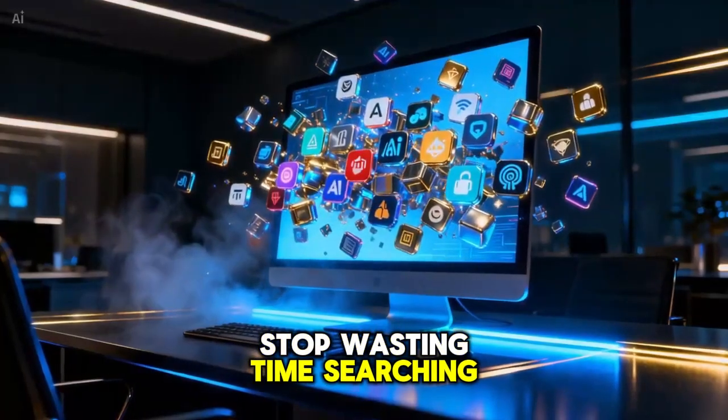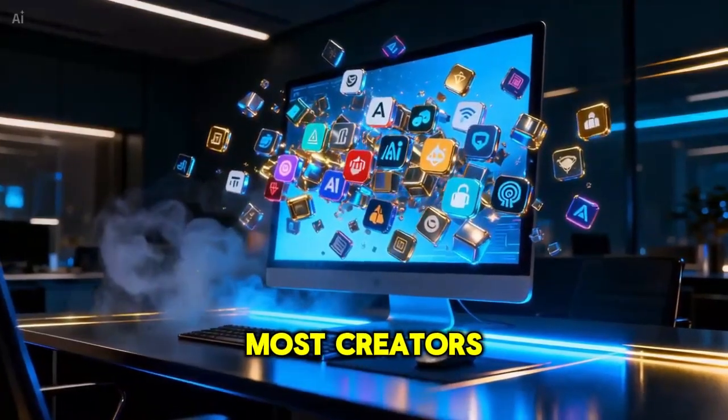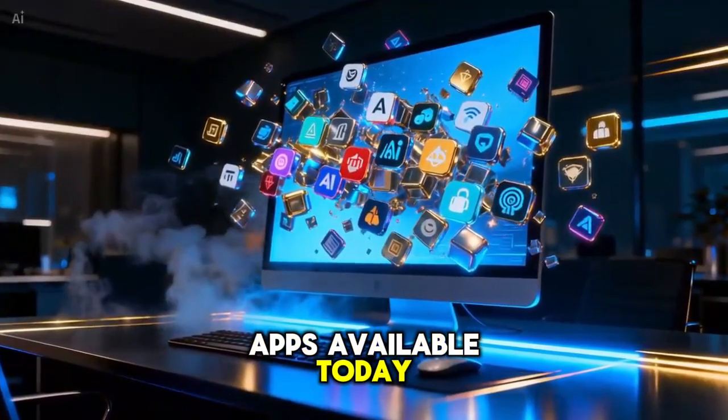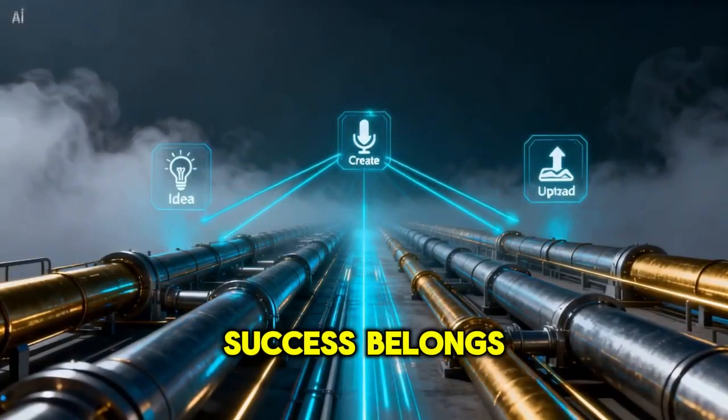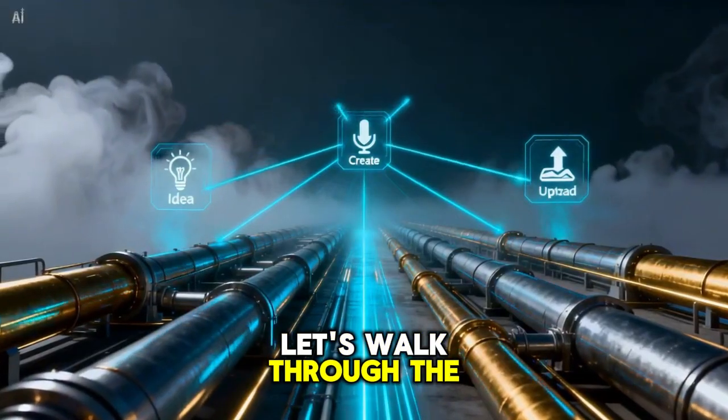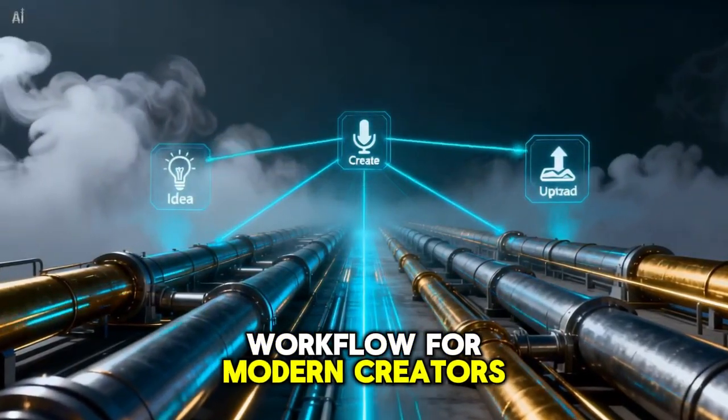Stop wasting time searching for the right tools. Most creators are overwhelmed by the sheer number of AI apps available today. In 2026, success belongs to those with a streamlined stack. Let's walk through the ultimate AI workflow for modern creators.